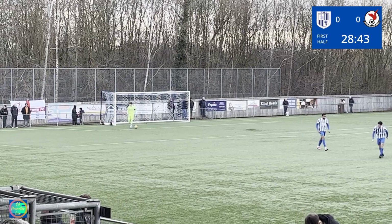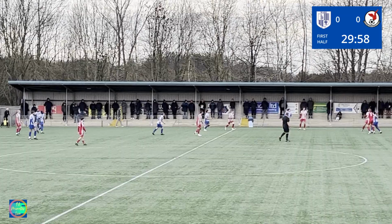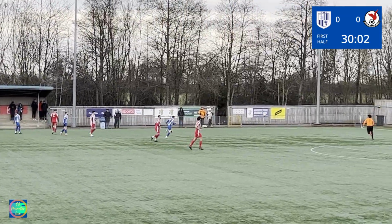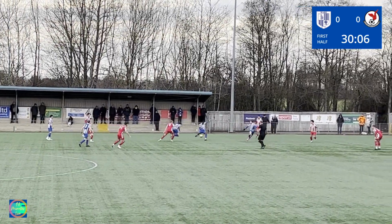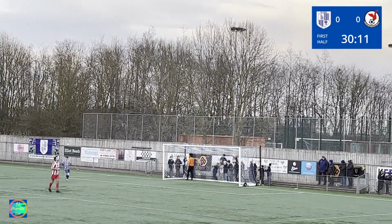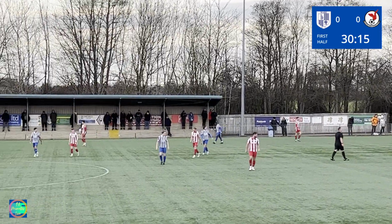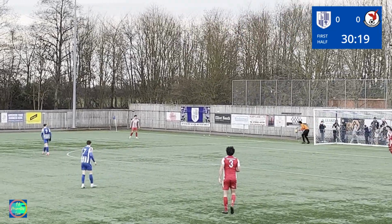But once again, Ware could have been caught on the break. Long throw down the line into the Leighton Town half, onto the head of Pyman. So it's the goalkeeper Leighton who will come out, thump it forward, but Ware will get it back with Richard Enning. Goalkeeper's going backwards, oh, just over the top. Richard Enning puts his hands on his head, and well, there's no doubt Xavier Leon was worried about that.